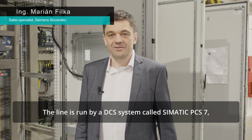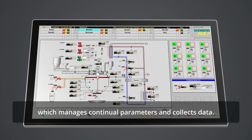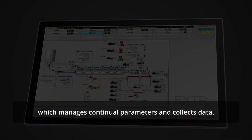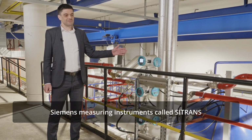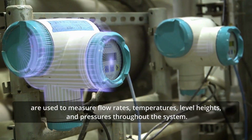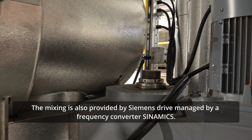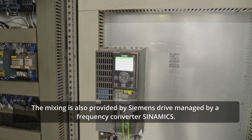The line is run by a DCS system called Simatic PCS7, which manages continual parameters and collects data. Siemens measuring instruments are used to measure flow rates, temperatures, level heights, and pressures throughout the system. The mixing is provided by Siemens Drive, managed by a frequency converter called Sinamics.